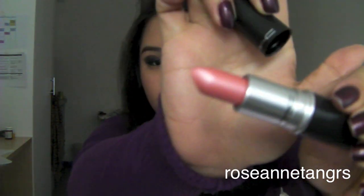So I'm going to go through the five formulas that I have in my collection. I do have quite a bit. I have 13 MAC lipsticks and I do regret buying them simply because now I have the Chanel and YSL and they beat MAC's formula out the door. So the first one is the Frost finish, and you're looking at a shimmery frost look.